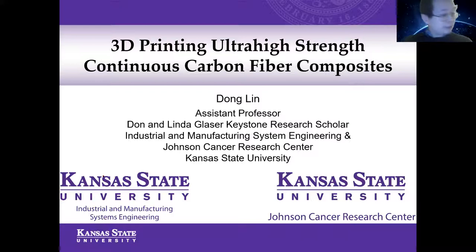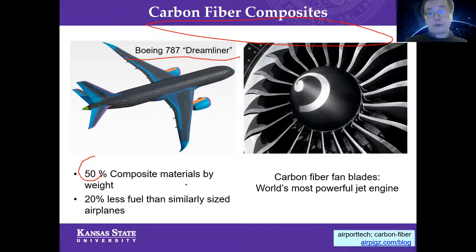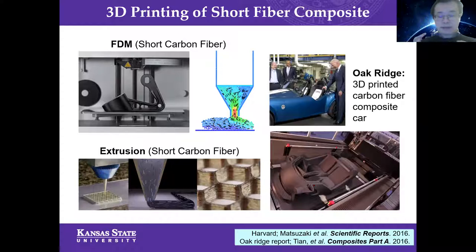So there's another major research direction in my lab, 3D printing of ultra high strength carbon composite. For example, carbon fiber composite is a successful story. The Boeing 787 Dreamliner used about 50% carbon fiber composite by weight. However, conventional manufacturing methods are challenging for fabricating complex structures. So 3D printing is proposed to manufacture components or complex structures.